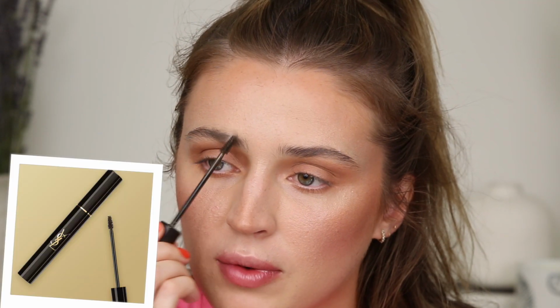Guys, I know I'm about to look real crazy, but I just can't handle my hair right now. I'm putting it in a clip, and this is how we're gonna be for the rest of the video. I'm gonna really quickly just run some brow gel through my brows. I may consider doing them later, but I also might just leave them in their natural glory. We'll see. But I kind of just want to set them out of the way before I continue on with the eyeballs.